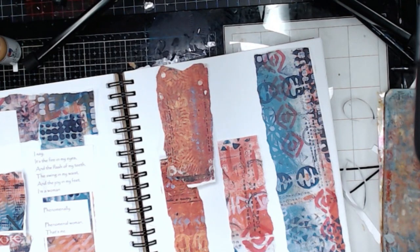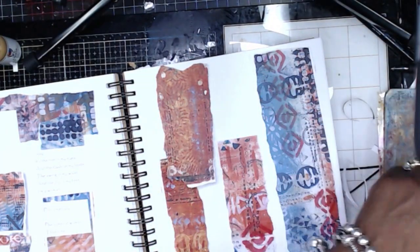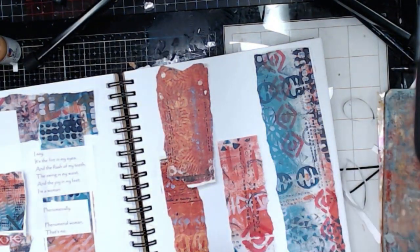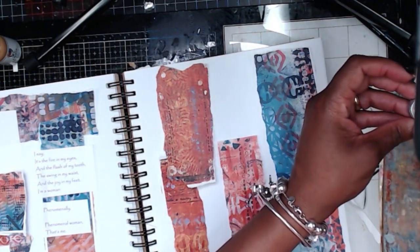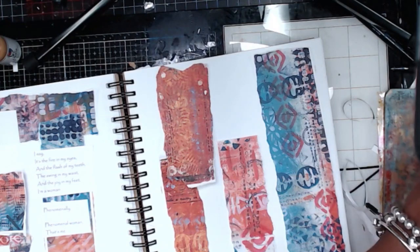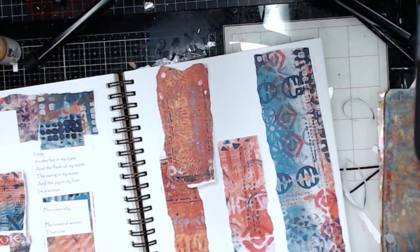So let's go with a little rusty car. You're like, what? Yeah. I mean, why shouldn't we just experiment, right? So we're going to put a couple of these little flakes of infusion. Now, I have learned the hard way. It's better to put it in here and then sprinkle it on than doing it the way we want to do it, which is direct.